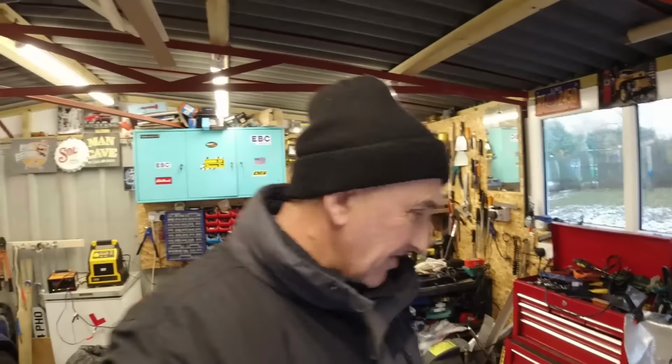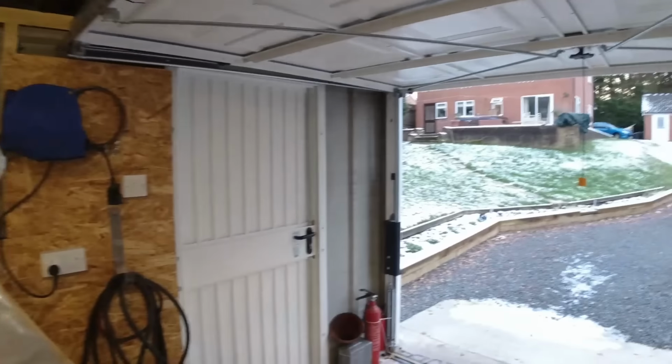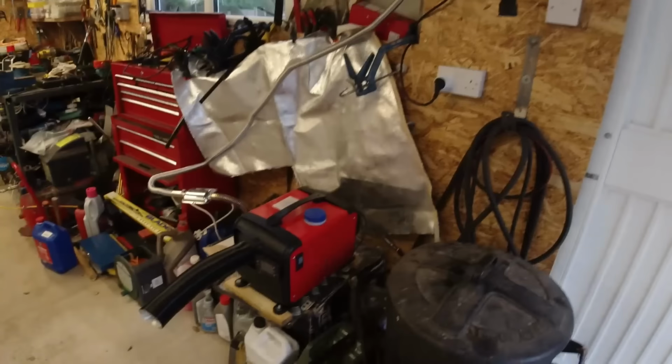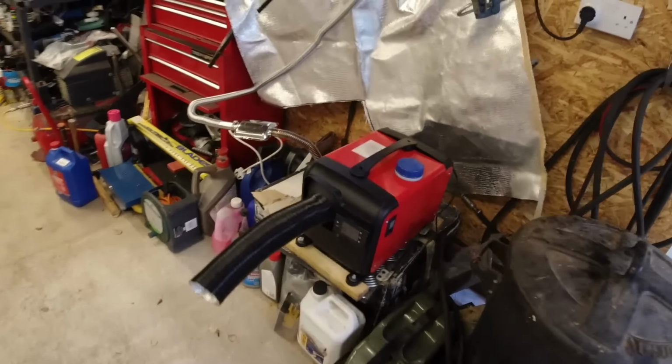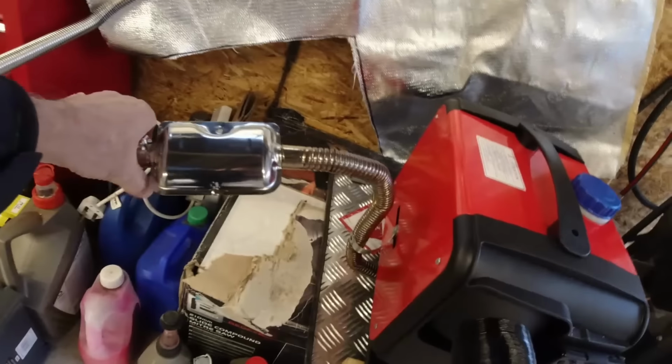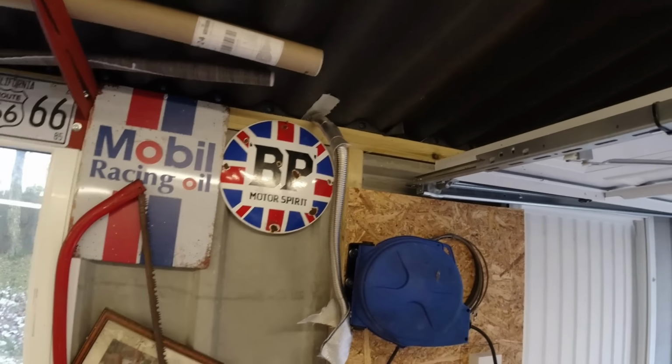So guys, just before I fire it up, because it's only temporary, obviously I mainly use it up at the house. So if you just bring it down here temporarily, it just goes onto there, as you can see. I've got an extension exhaust to get the fumes out, which is clamped on there. Got the heat shield there to keep it away from the tools and everything, and it goes out the roof, which I'll show you in a bit.